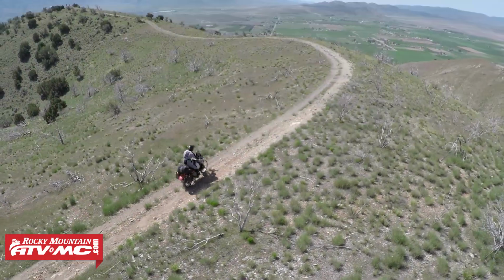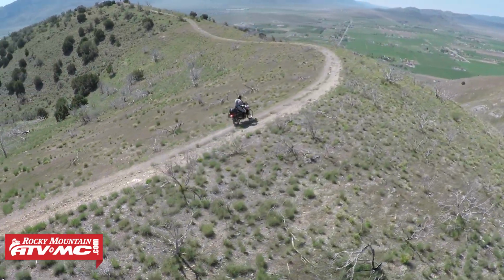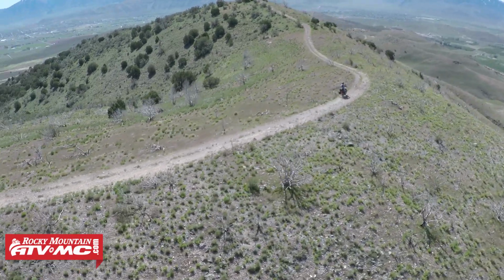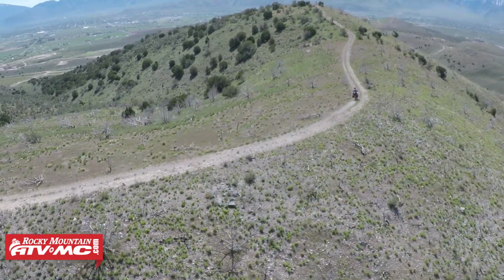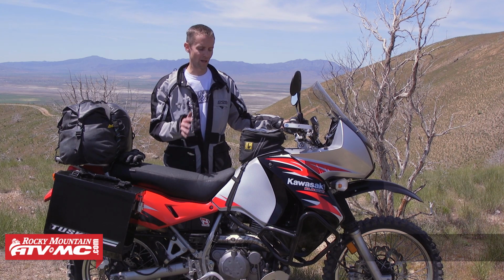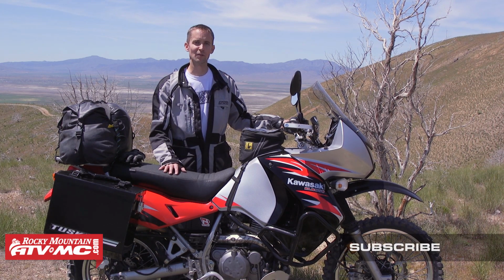All right, that wraps up our KLR650 adventure bike build. Hopefully some of the things that we've done to this bike will help you build your KLR for adventure. We've had several of these KLRs over the years and they've proven to be reliable and worthy adventure bikes.